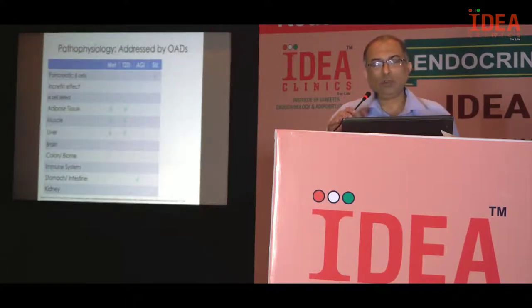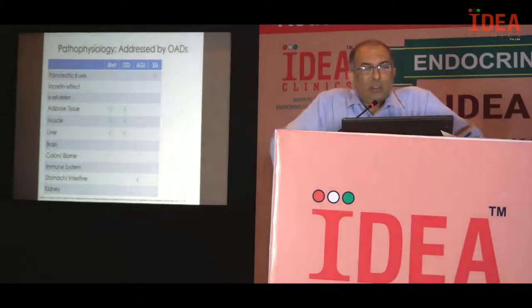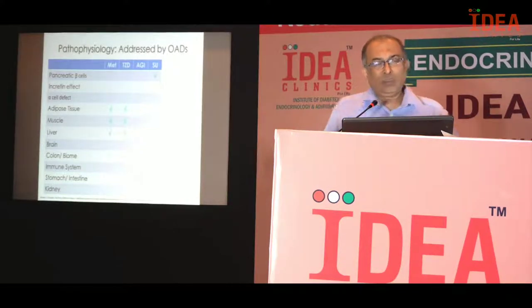We are looking at how we can address these different pathophysiological abnormalities. If you look at the traditional medications that we've been using for several years, and look at what they address, we see that metformin addresses the aspects mainly governed by insulin resistance, while SUs have a limited role in augmenting pancreatic insulin secretion.